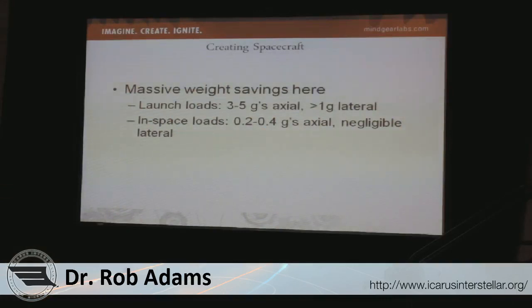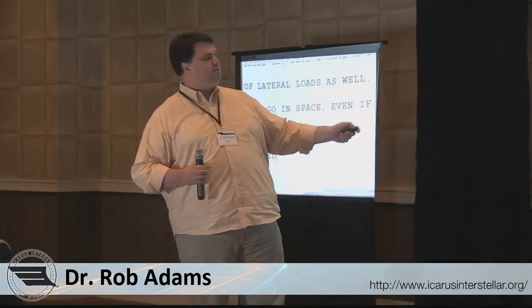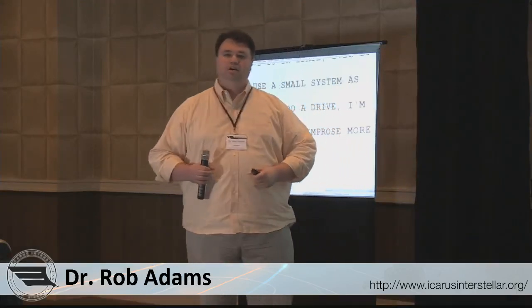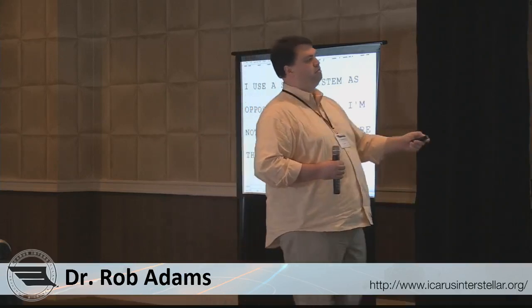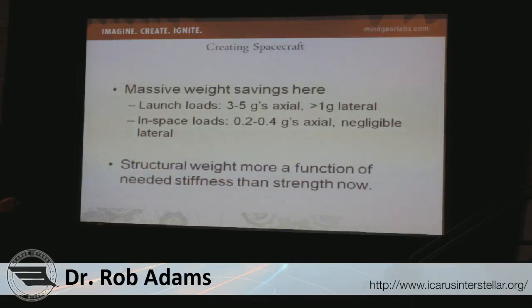Plus, I have a G of lateral loads as well. If I go in space, even if I use a chemical system, as opposed to an ion drive or solar cell or something like that, I'm generally not going to impose more than a tenth of that onto my structures, and I'm not going to have any lateral loads because I'm not flying through the atmosphere. So I have an order of magnitude less loads, and so the structural weight of my vehicle is less a function of being able to handle the actual stresses, but more about what required stiffness I need. And so I can save a considerable amount of the structural weight of my vehicle.